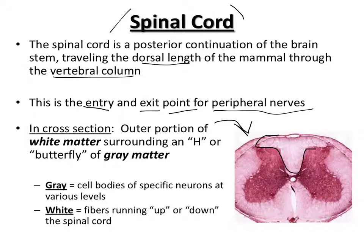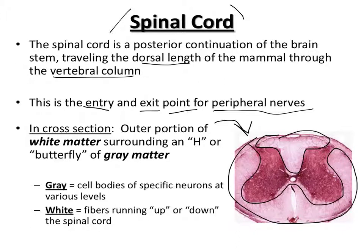So that would be this stuff and all this stuff out here. And then a central kind of H, or sometimes called a butterfly, here in blue, circled in blue, of what we call gray matter. So I realize it doesn't look gray, it doesn't look white really, but white matter and gray matter. There's a distinction here. The gray matter is the cell bodies of specific neurons at each level.